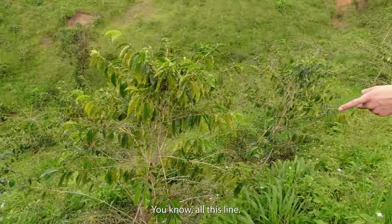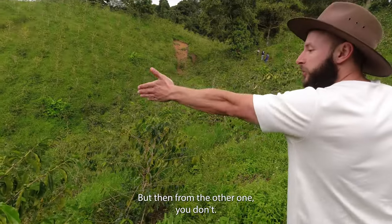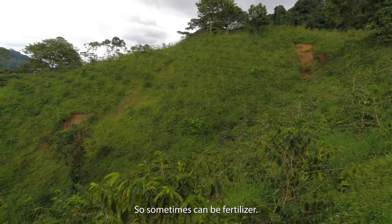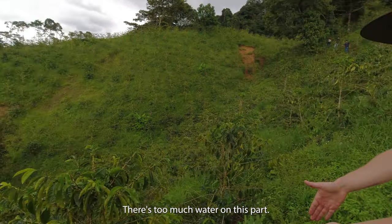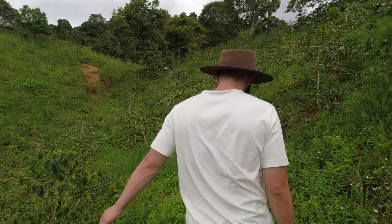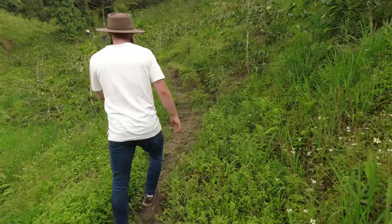It's a little bit thick, you know? All this line, but then from the other one, you don't. So sometimes it can be fertilizer, sometimes it can be water. There's too much water on this part, so they have to move the water somewhere. Create a different path for the water.